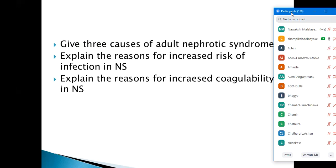Therefore, they more commonly get pneumococcal disease, capsulated bacterial infections. Also, don't forget, sometimes tuberculosis, TB peritonitis. Especially in patients with nephrotic syndrome, either pneumococcal or tuberculous peritonitis is common, because that is where the fluid is collecting. So those are the reasons, and also the immunosuppressants, especially the steroids and other immunosuppressants.